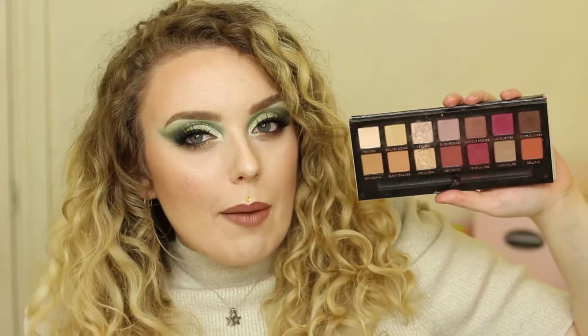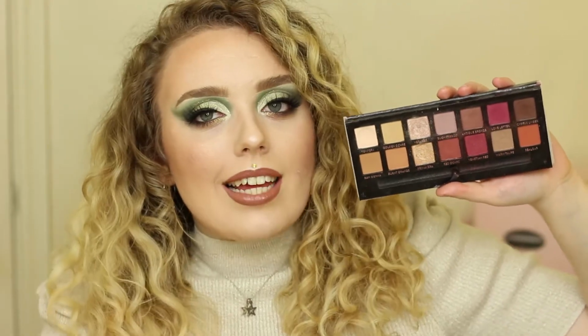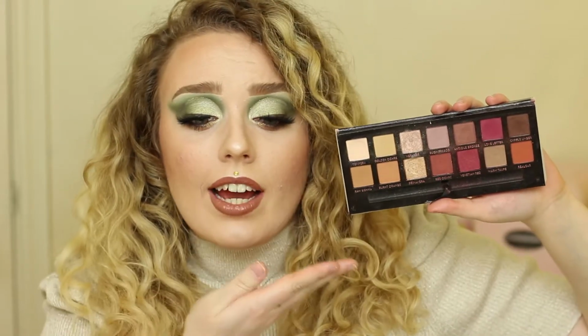Maybe I should put this in a project pan and actually try and finish it up, because yeah, 3 years old, it is a bit old now, but it's one of those palettes that everyone has, and warm tones are kind of coming back now, so I feel like I could end up using this more and more, but I know that if this got discontinued, a lot of people would be really upset.